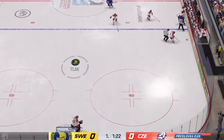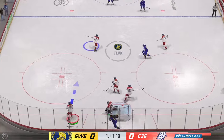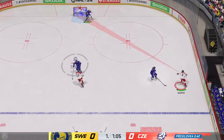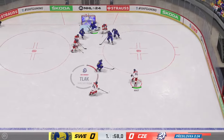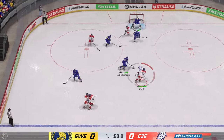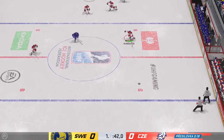Sweden's in transition. Dumps it in. Czechia has got a hold of it along the wall. Great stretch pass as he connects. Great vision to see that stretch pass. Fires it on net. Oh, what a stop by Walstad. What a great read breaking up the pass. And a successful clearing attempt.